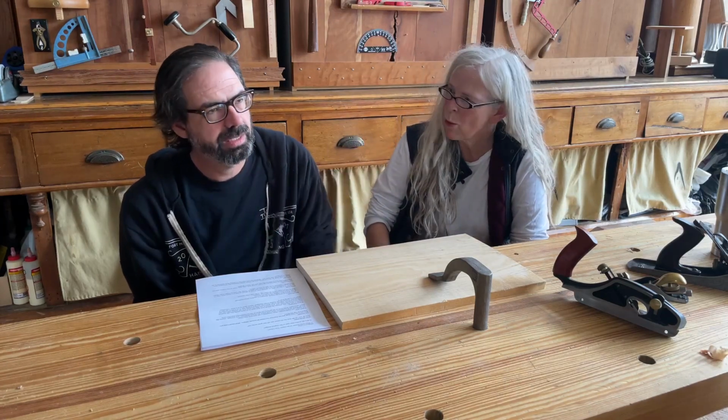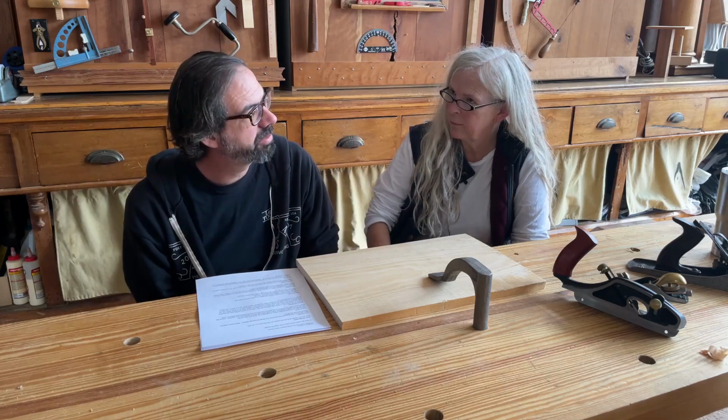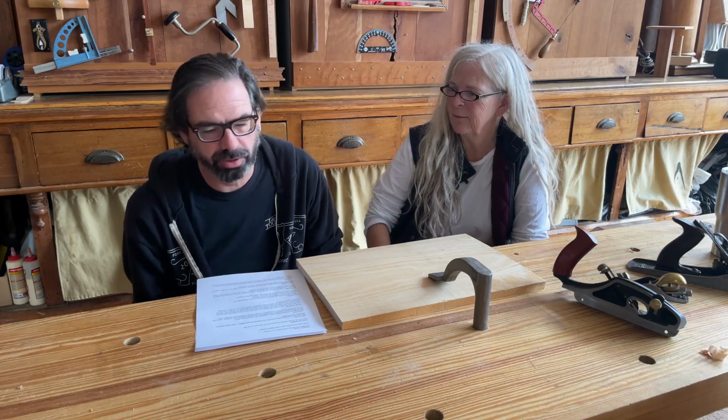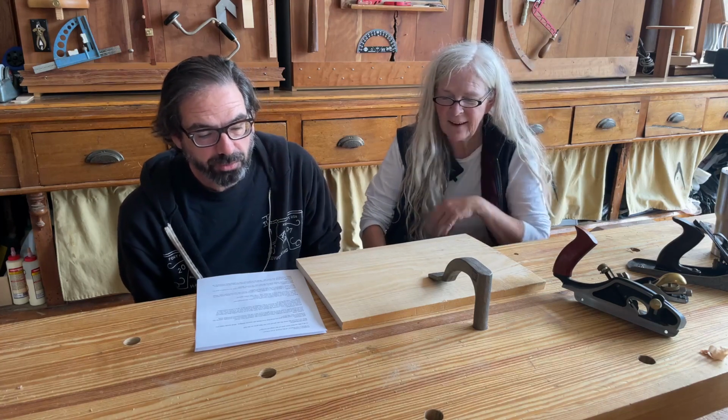Yeah. And I've got a way, I think, to fix that, which would be to run screws through the laminations. Yeah, and that also would help. I used yellow pine. Yeah, you did. It just wasn't strong enough. Right. Okay.